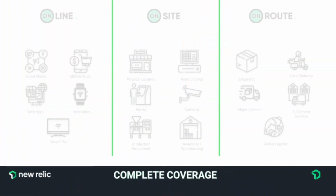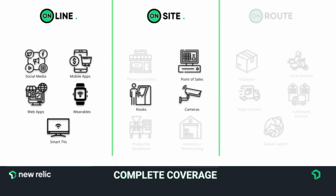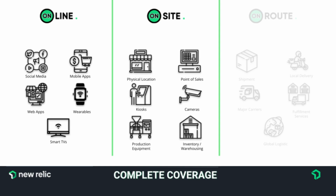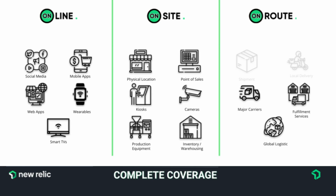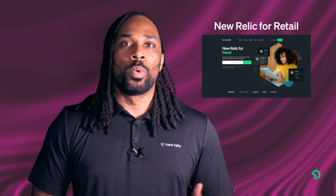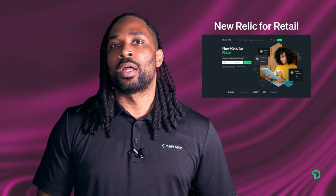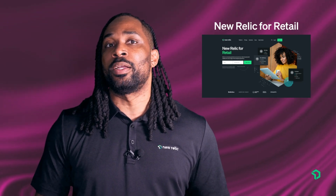For online businesses, you get insight around your browser performance, mobile app performance, order processing applications, and social media. For brick and mortar, there's insight for kiosks, POS systems, video cameras, inventory, and back office applications. To keep things en route, you have details on your distribution, logistic APIs, delivery and fulfillment APIs, and shipping. We're working hard to make it easier than ever to get a comprehensive view of your retail business journey, whether it's e-commerce, retail operations, or somewhere in between. Your customer, product, and service paths are merged into a single view.